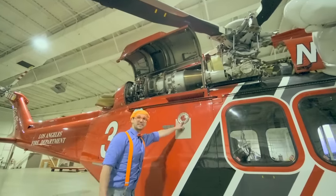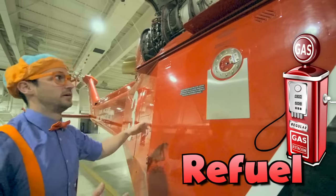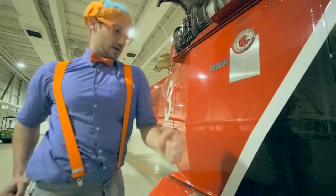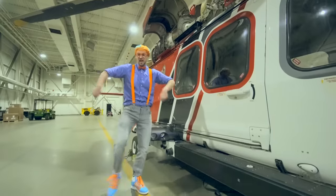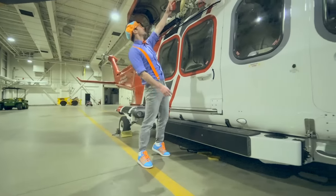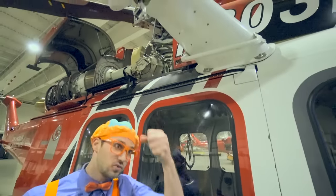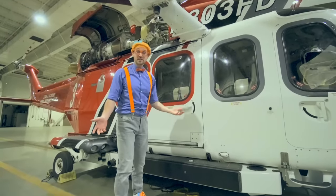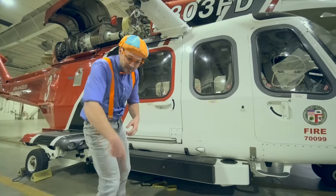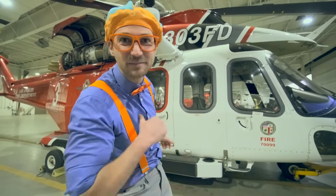Oh, hey, look at this. You see right here? This is where you refuel the helicopter. We won't mess with that. Okay, let's see what else we have here. Ooh, check out my sweet dance moves. Okay, anyways, look at this. This is the hoist. Whoa, it goes down about 300 feet roughly. That is so much! And then it can save people by going. Thanks so much for learning about the exterior parts of the helicopter with me.